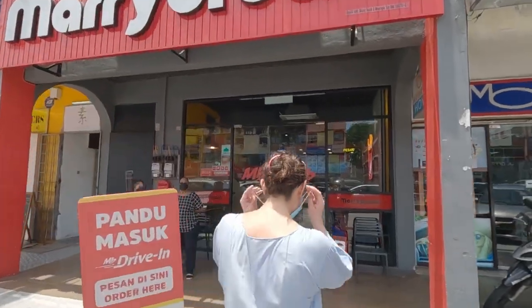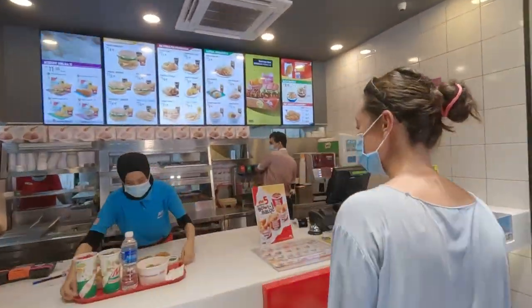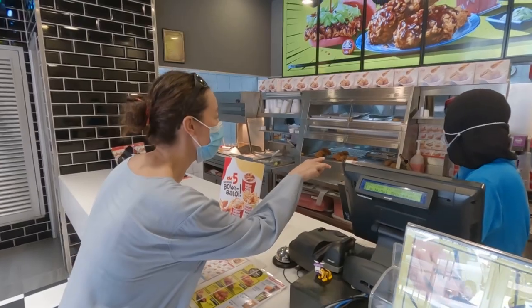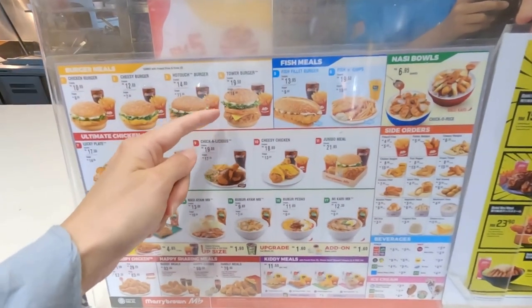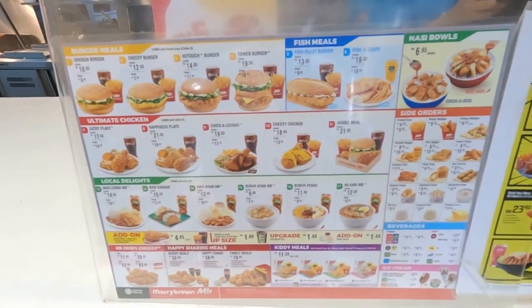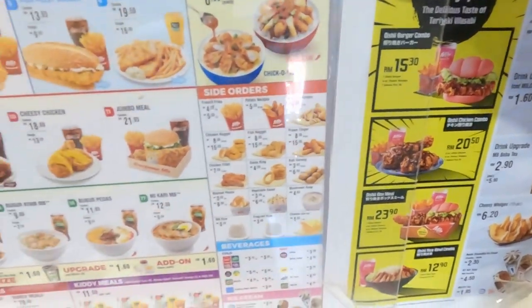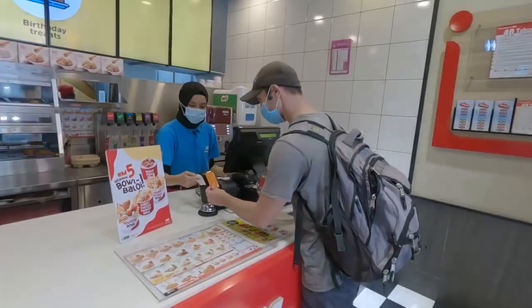So this morning we went to Batu Caves and we've worked up an appetite, so I'm looking forward to trying Marrybrown. Okay, so they're out of the sliced cheese, but we're going to get the cheese sauce with the tower burger. They have this special, but they're out of the pink buns, unfortunately. And then we're going to get the Nasi lemak as well, so that looks good.